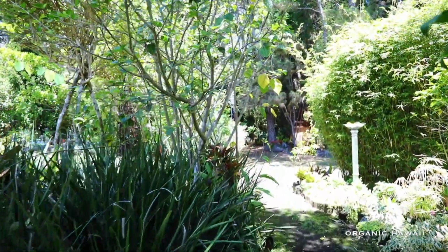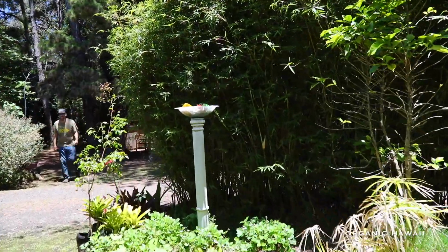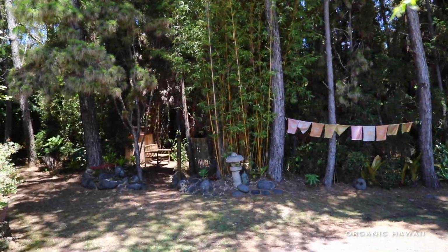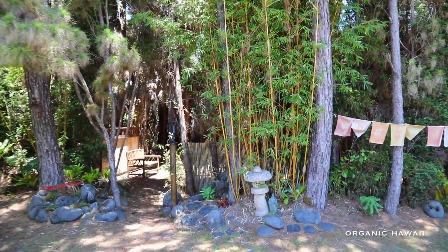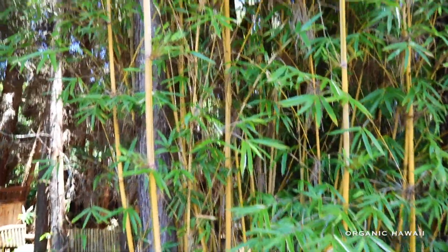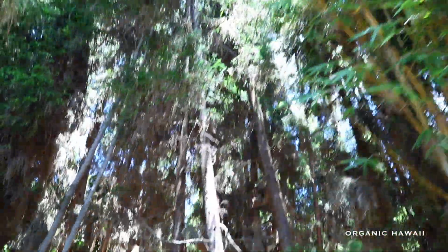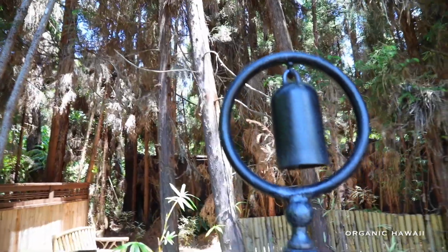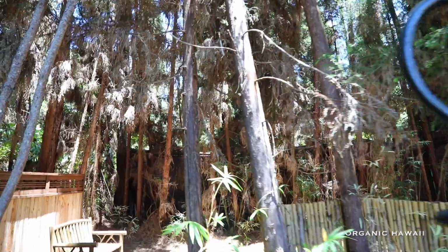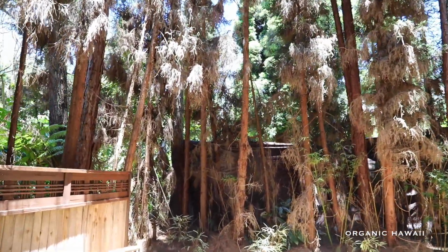And there's also native species of plants growing here, like ko and ohia, as well as bamboo. And let's go in here. This is a really cool place over here. Nice sound. Has a really good feel about it.